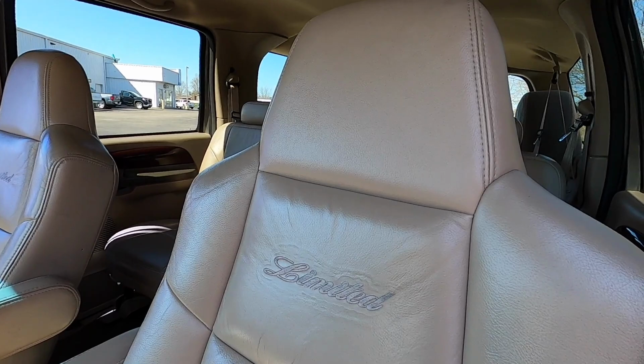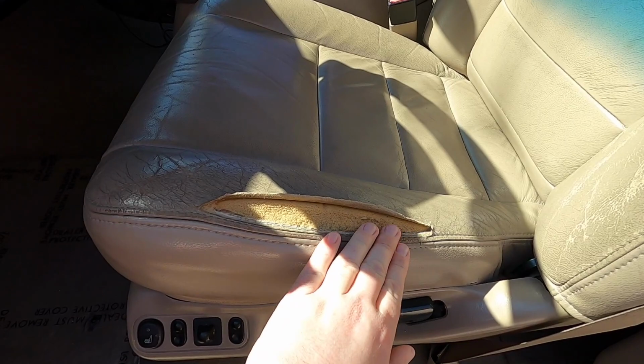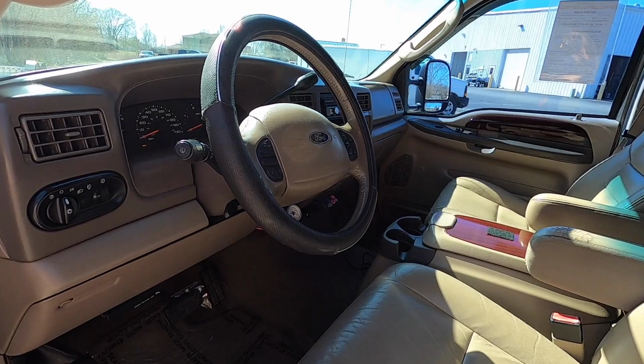This vehicle has over 200,000 miles on it, so some wear is to be expected, and this is no exception here in the seat. This is a high wear area here, and this is the only blemish in the interior so far I've found, so that's pretty good. All right, let's hop inside.